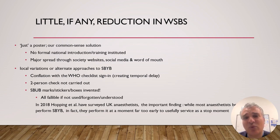What was the problem with the original Stop Before You block process? Research revealed misinterpretation of the original Stop Before You block process. While the stop moment should occur immediately before nerve insertion, the stop moment was too often performed at the WHO sign-in to the anesthetic room, which was up to 30 to 45 minutes before block placement. The recommendation that both assistant and anesthetist should check together was usually overlooked. This, along with inconsistent training and varying hospital interpretation, diluted the Stop Before You block effectiveness.